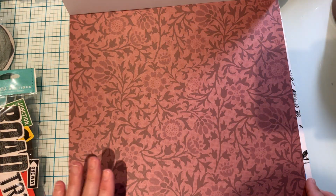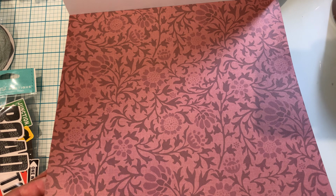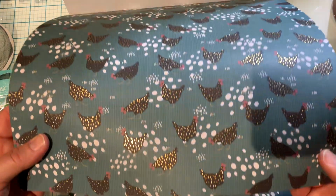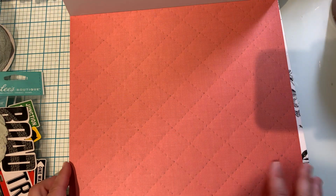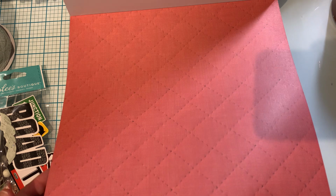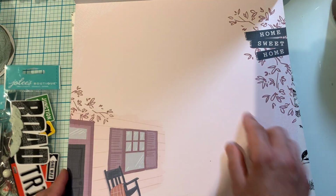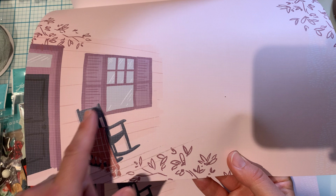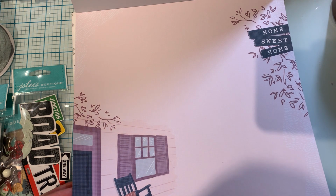And here's another burgundy background with some flourish designs on there. This one's cute. It's a page with chickens, and the chickens have gold foiling. This one I like too. It's a nice kind of orangey color, and it has like a tufted design, like a quilt. And I really like this one. This one says Home Sweet Home, and there's a picture of your front porch. Your door there, the window, rocking chair with a cozy blanket. I can see myself sitting there having my coffee. So pretty.